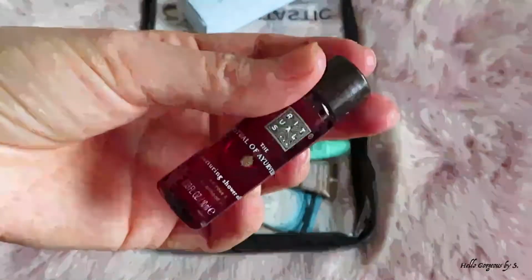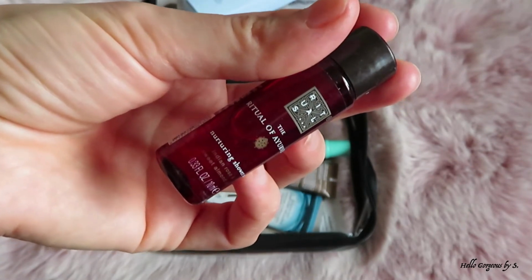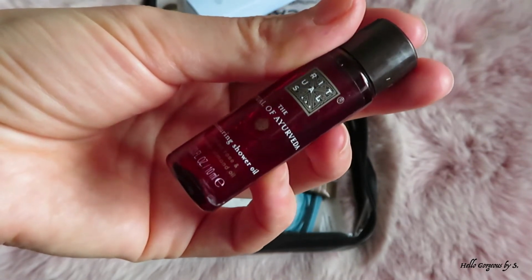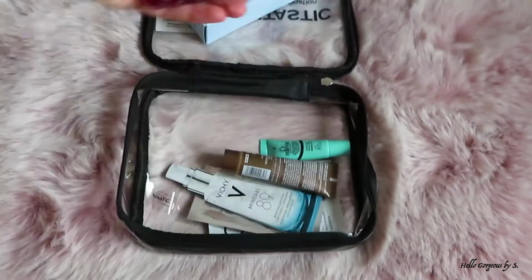Next, we have a sample from Rituals, the Rituals of Ayurveda shower oil, Indian rose and sweet almond oil. And this collection from Rituals smells great. I like it a lot.